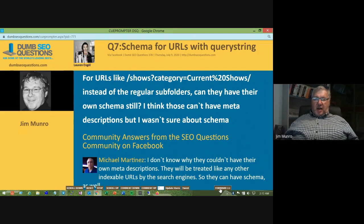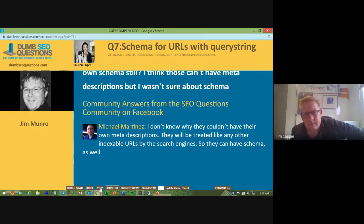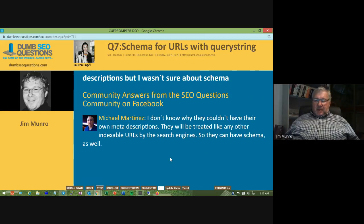Excellent. Lauren Engel, a schema for URLs with a query string. She said that for URLs like /shows?category=current-shows, instead of the regular subfolders, can they have their own schema still? I think those can't have meta descriptions, but I wasn't sure about schema. You can have everything on those pages. You just need to set it up. Yeah. Michael Martinez said, I don't know why they couldn't have their own meta descriptions. They'll be treated like any other indexable URLs by the search engine, so they can have schema as well.